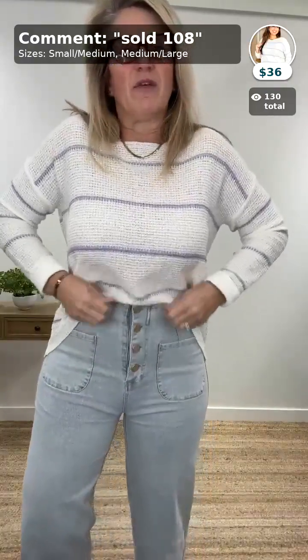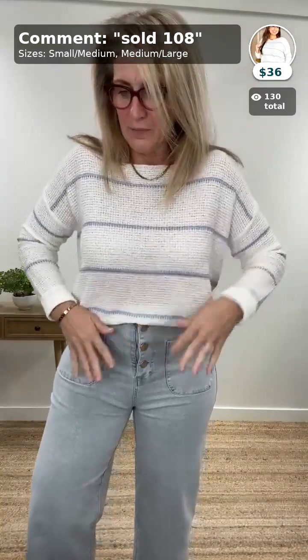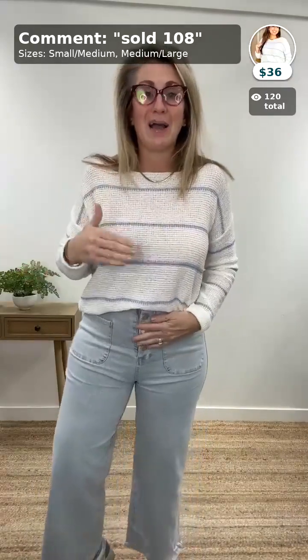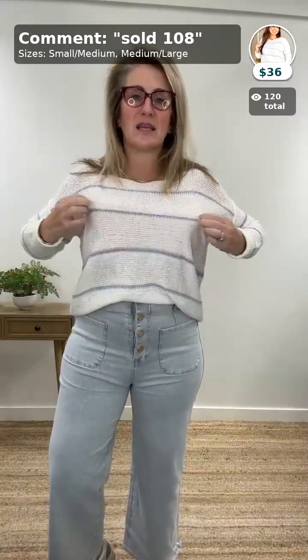So here we go. I have it front tucked. Oh yeah, see, it was easy because I could do it here. Again, only two sizes. This one comes small/medium, medium/large. I'm wearing a small/medium for reference. It's very true to size, and again, it's knitted.